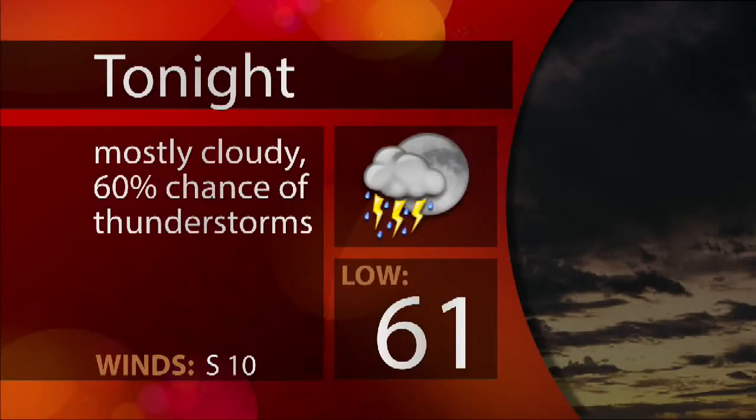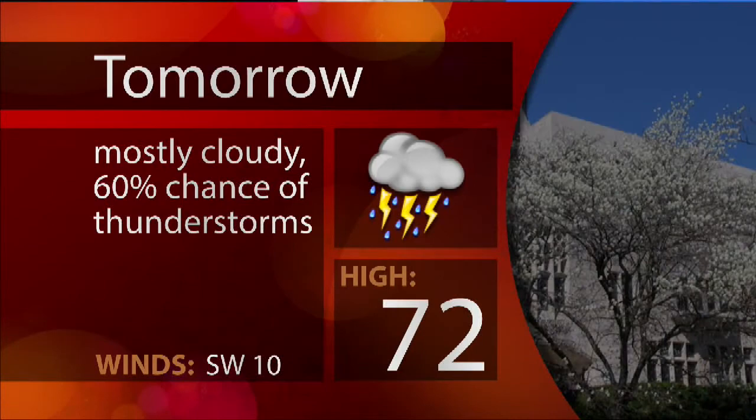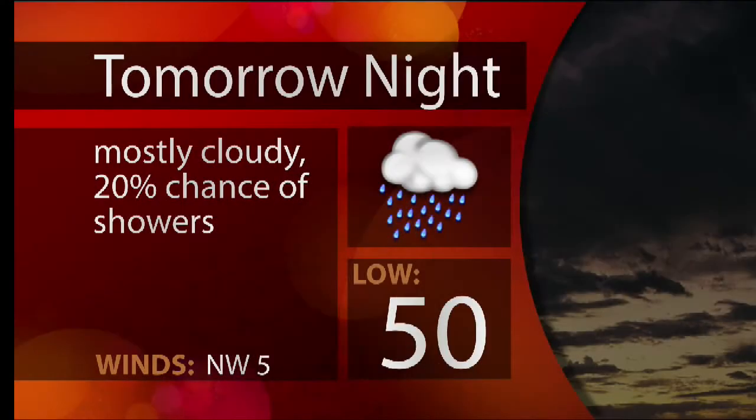And here's a look at the weather. Tonight, a 60% chance of thunderstorms with lows in the lower 60s. Tomorrow, the high will be 72 degrees, and again, expect a 60% chance of thunderstorms. And the chance of rain will be lower heading into tomorrow night, with lows around 50 degrees.